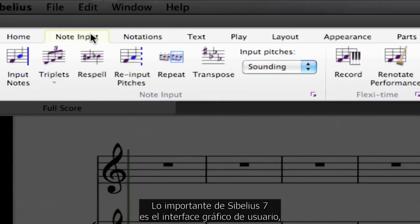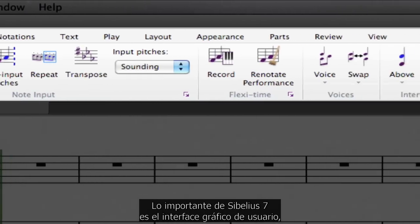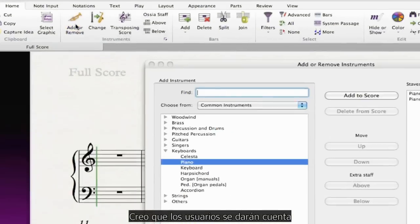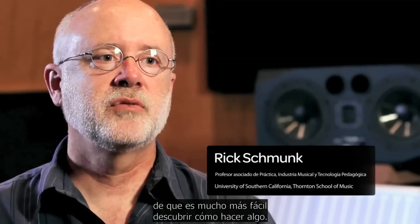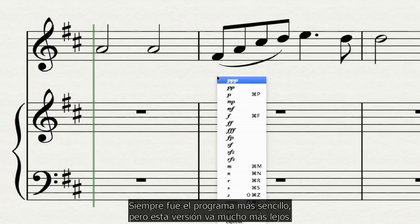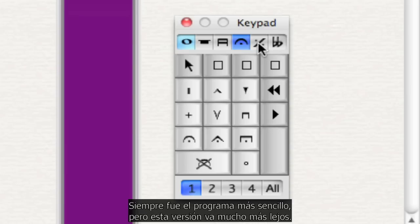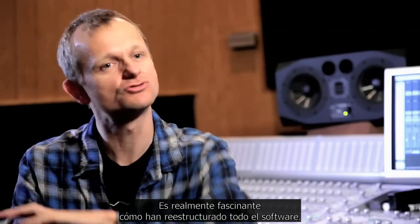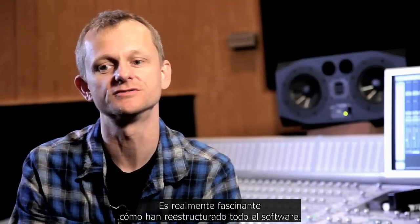It's all in Sibelius 7 about the graphic user interface and making everything much easier to find. I think all users are going to find that the experience of trying to figure out what I need to do something is going to be a lot easier. I've always thought it was the easiest program to use, but this is going to take it to another level. How they restructured the whole software is mind-blowing.